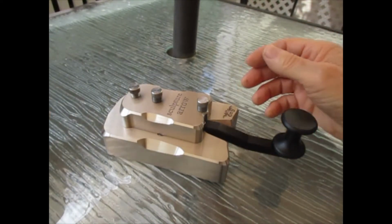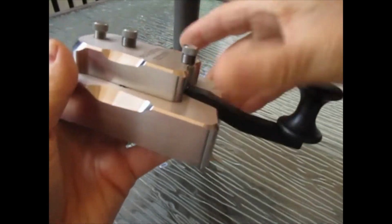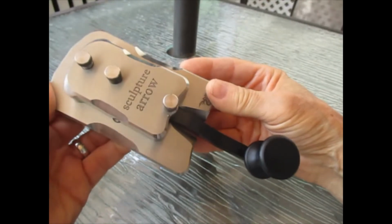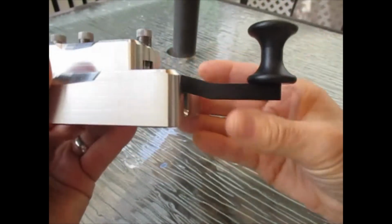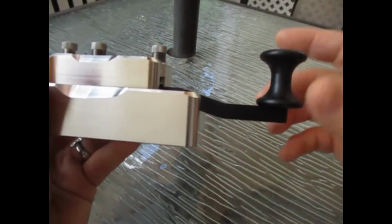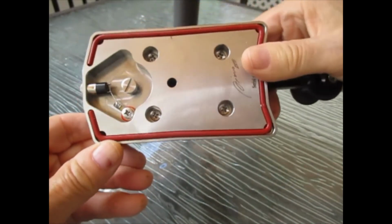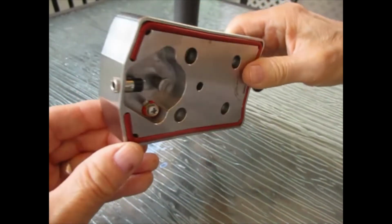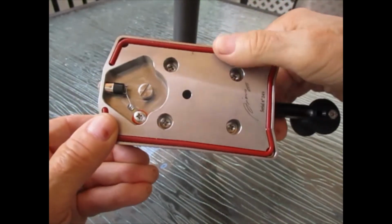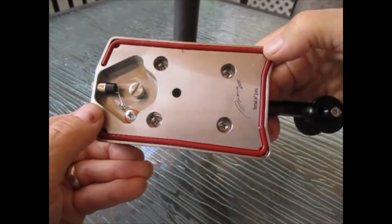This is the Begali Sculpture Arrow, also stainless steel, gold contacts, weighs 4.85 pounds. It's going nowhere. Has a nice aluminum arm here, Navy style knob, finished beautifully underneath, all pre-wired with a jack, just like the Sculpture Mono. And instead of rubber feet, this has a nice ring, which I happen to prefer.